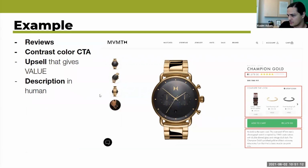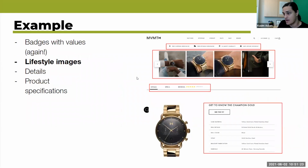Great. And I like the description in human language. But the upsells are value driven too. You feel like you're getting more. You're not just being bait and switched. So I'm a big fan of these folks. More badges. Again, they're constantly pushing the value. They have a ton of really good lifestyle images. Product details are really clear. It's easier for me to figure out what the product is.